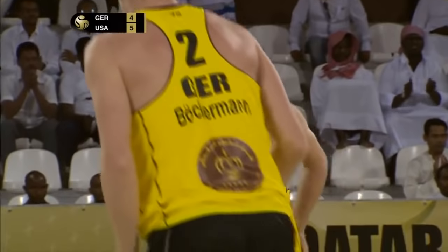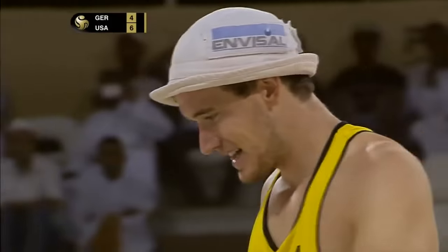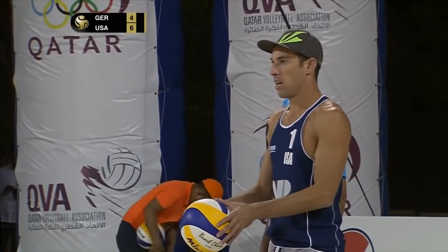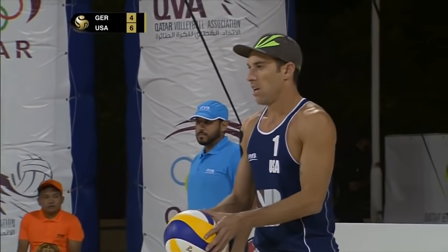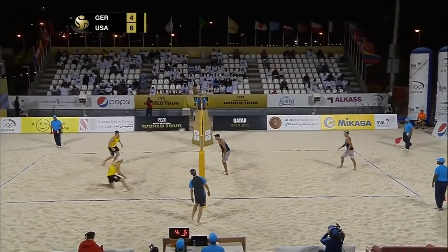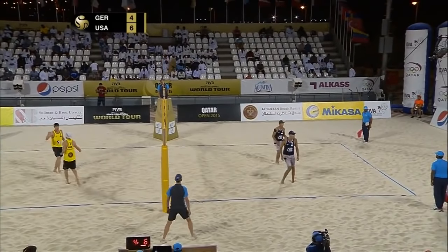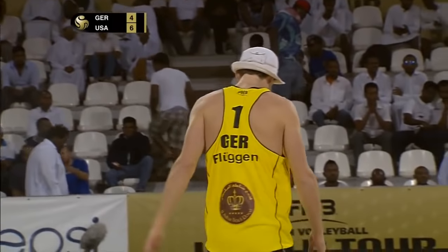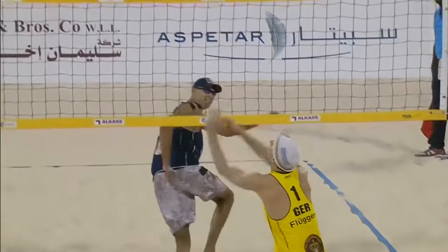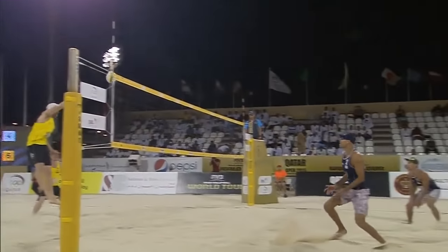Too much on that one, though, from Lars Flüggen. A little grimace of disappointment. He really was feeling it up until that point. In business pretty quickly. Five, six, real array of shots from Flüggen, the 25-year-old German. Certainly looks in the mood for the final.